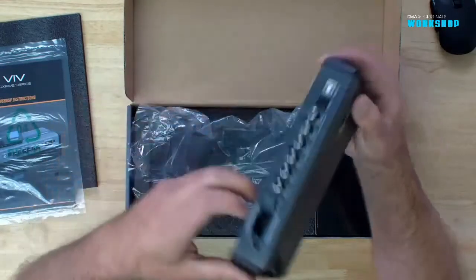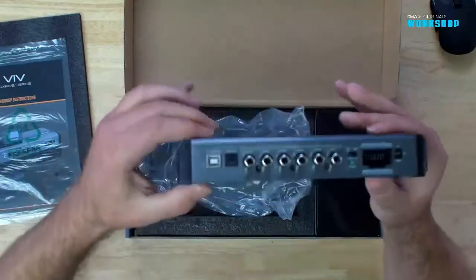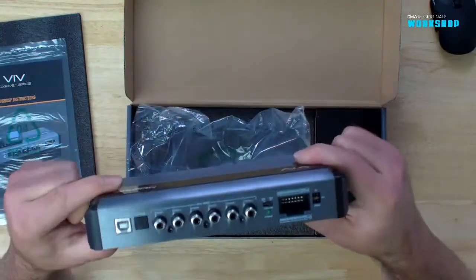If I can make a comment here, Nick, that definitely follows your VIV architecture and design, right? The industrial design, the colors, the materials.